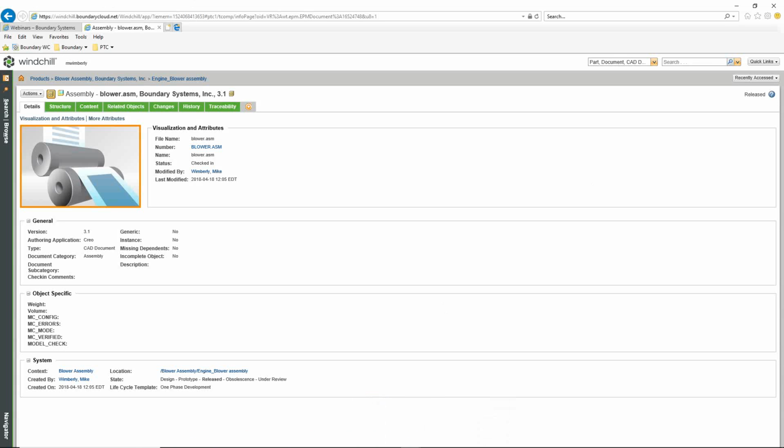What is the preference that needs to be changed to allow EPM documents to be added to change requests, change notices? They're the primary objects of the change requests and change notices, so I'm not sure what you're referring to. Can you elaborate on that a little bit, Joanne?